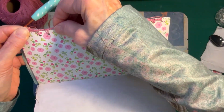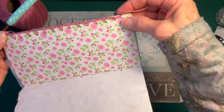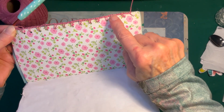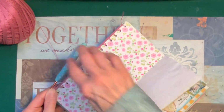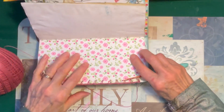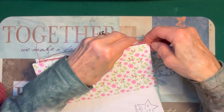Okay, so that's all there is to it. 3 chains. I started with a loop and a knot, 3 chains, went through the hole and just repeated that all the way across. Now, I'm going to turn it the other way. Like I said, it's a little awkward doing it because it's paper. So let's see if I can remember what I did.